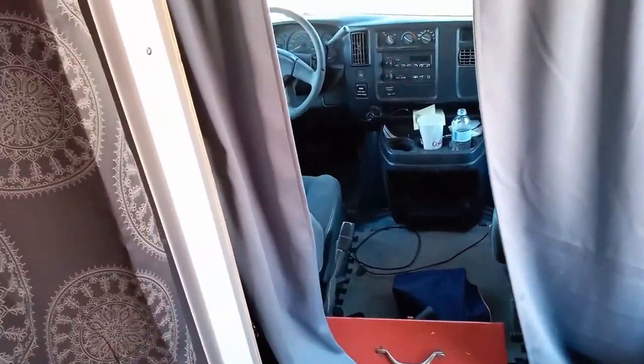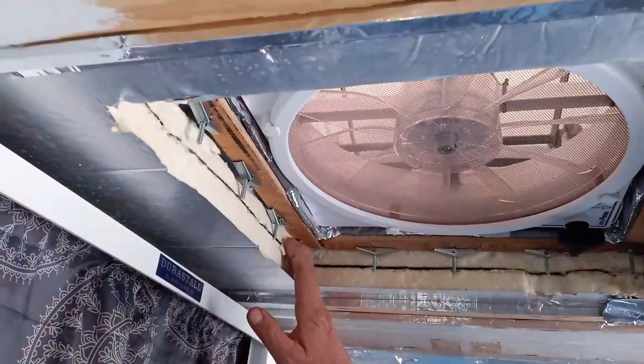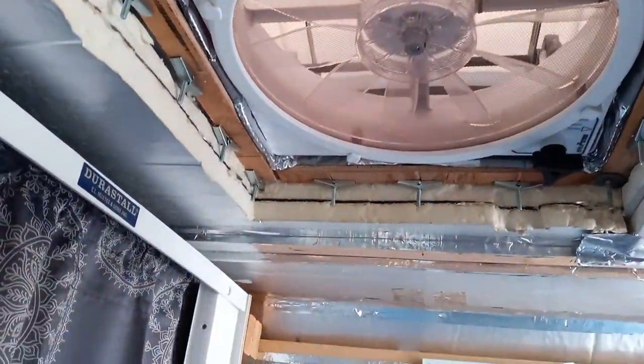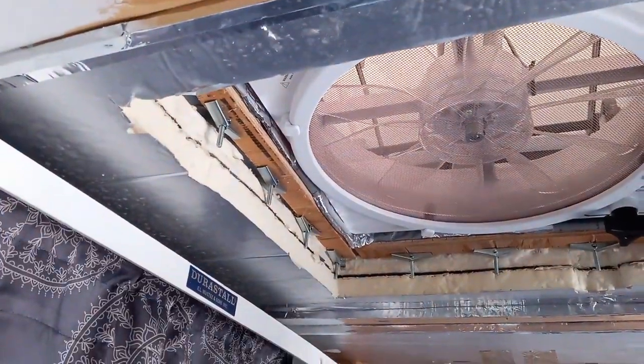Just an idea. So this is a fan. Yeah, this is a Maxxair fan. This is all reversible. All the smartest decisions in here were my wife's, and this was her decision to buy this. And it's a good thing we put this on before we put that box on the roof, because it would have been very difficult.